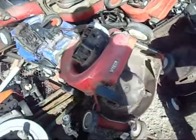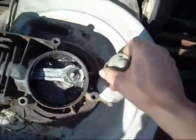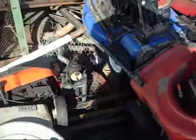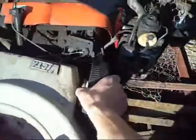Bit of a mower graveyard. Scored out. Trash disease. Full of metal filings. An electric starter. That one's got an electric starter on it. Tecumseh, high tech. Victor. Again, an electric start flywheel.